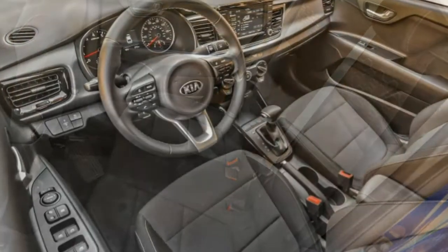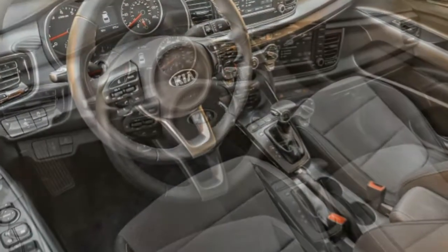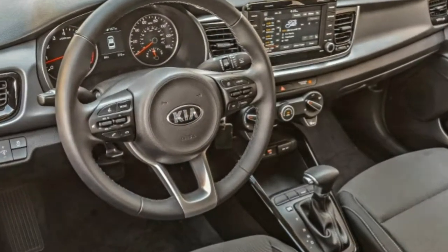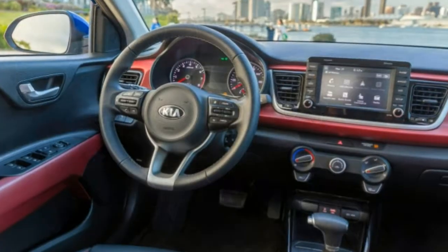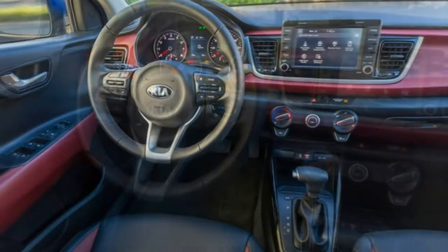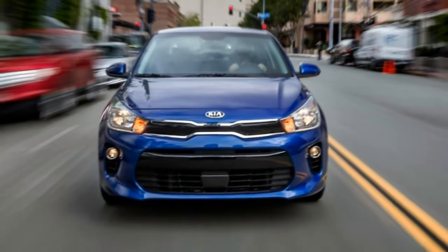Climate control. The Rio relies on a simple 3-dial system that's very easy to see and understand. It's efficient at blowing cold and very warm, so it should keep up in any climate. The rear defrosters are a little slow, but otherwise this is a very functional, basic climate system.